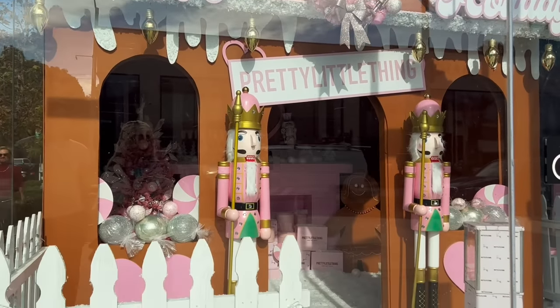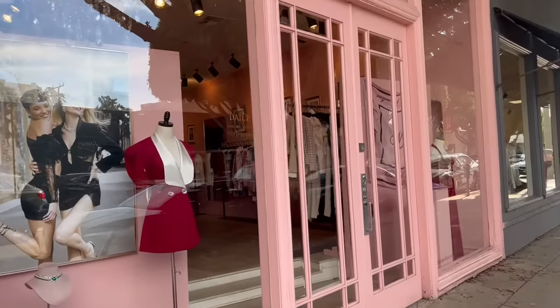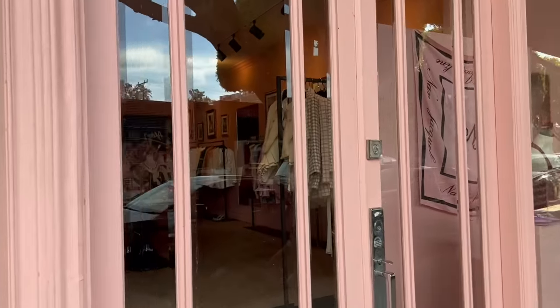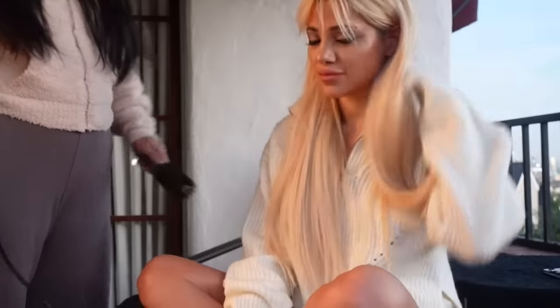So the next day, I had a shoot. I was being styled and fitted by Nana Jacqueline. Shopping for the shoot today. Look how beautiful their store is. It was the most beautiful shade of pink ever.